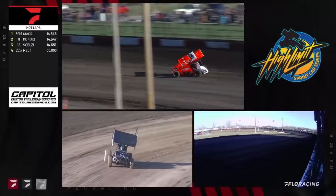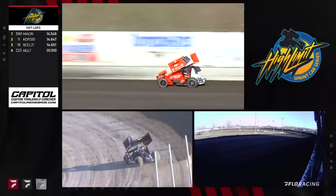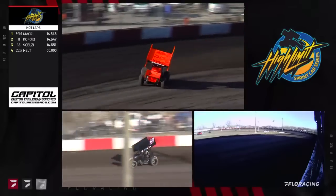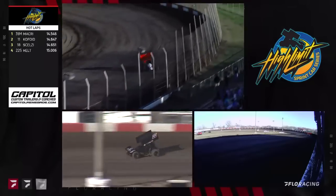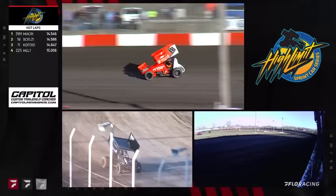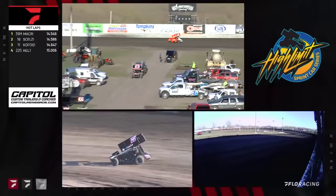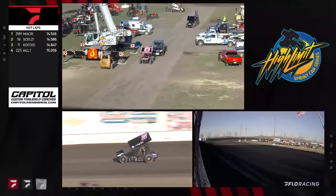Scelzi's first lap, 14.651, third quickest. Followed up by Slater Helt's just over 15 seconds at an 0.006. Gio already working his way under the checkered flag to complete his run. He'll go to second quick, 14.586. 14.586 for Gio Scelzi, and Slater Helt's second lap is slower. He'll take his first lap, 15.006.